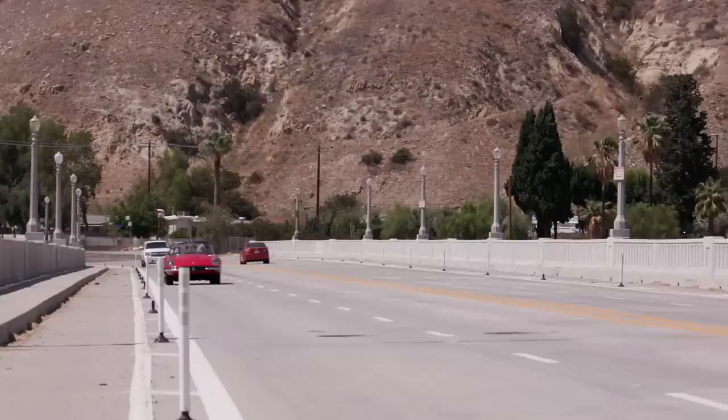I've always wanted to dress up like Ferris Bueller and drive this around for a day. Yeah, well, you could, actually. I'm not even sure how Ferris Bueller dresses, so.